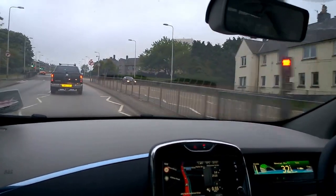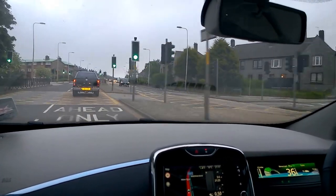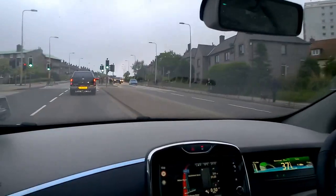We're going up quite a steep hill here, and after somebody right in front generally cruising up.